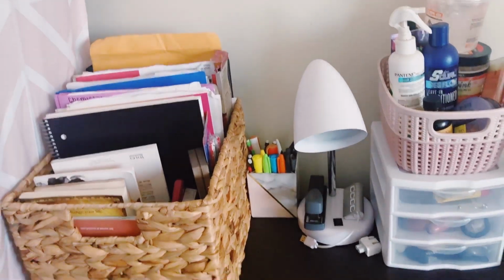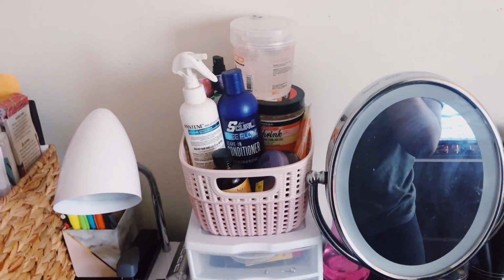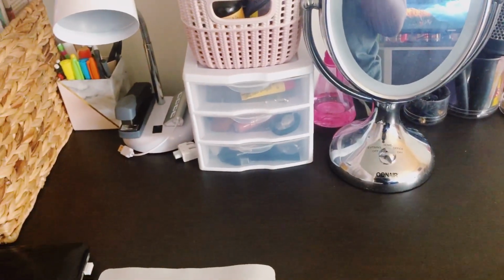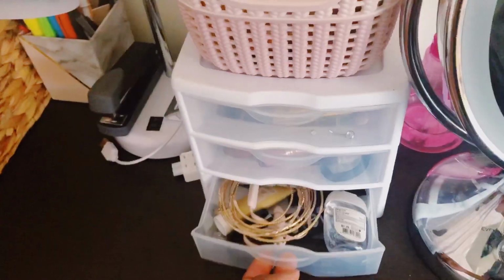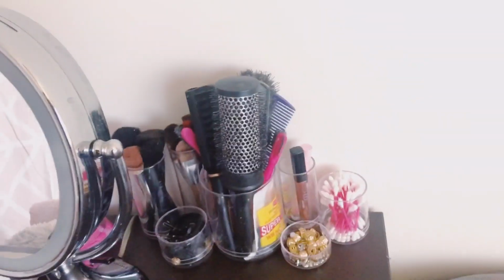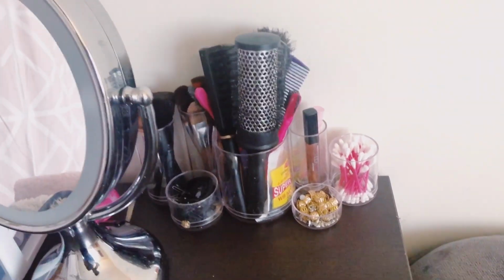And then moving to the right, I have just like some beauty things. In this pink bucket, I have my hair products, and in the white, I have just makeup and miscellaneous items. I have this silver Conair like makeup mirror that I like to use that my mom got me. I actually don't know where that one's from. And then I have just a spray bottle back there from the Dollar Tree. I have this organizer I got at Home Goods that I like to keep like my makeup brushes, bobby pins, hair ties, earrings, hair clips, and things like that.